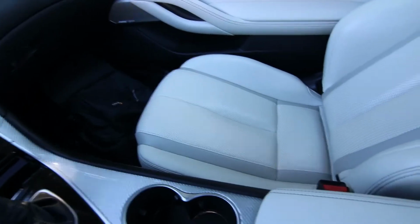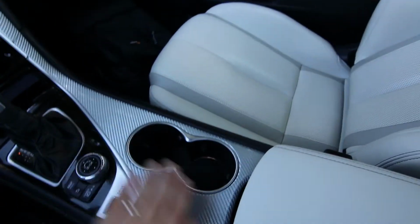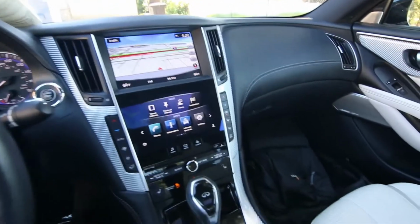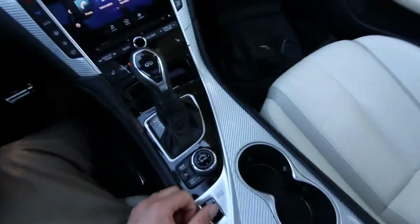Really nice color combination, graphite on this beautiful gallery white interior. Beautiful carbon fiber trim, and this is the real deal. It's not fake carbon fiber. Infiniti does not mess around. It looks absolutely beautiful.